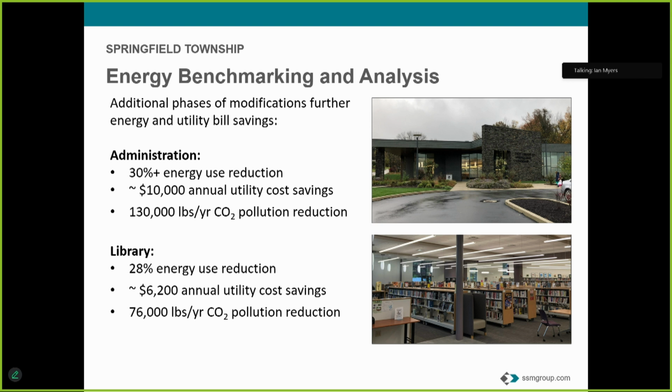Yeah, I really want to highlight there that these were automation tweaks. There was maybe a couple thousand dollars worth of our time and maybe a couple thousand dollars worth of a controls contractor's time. And between the two, they're seeing $16,000 a year in energy savings just by tweaking set points. And I think that's really cool. Right. And really, it's set points that are not going to impact the comfort in the space.